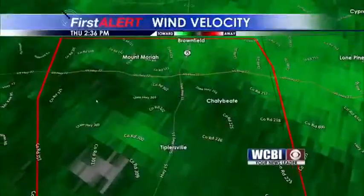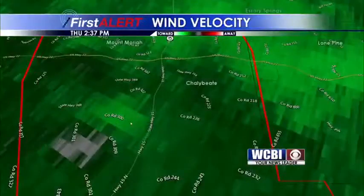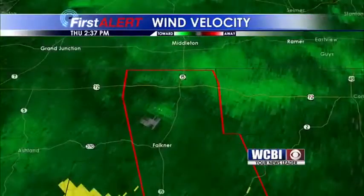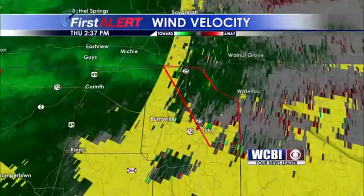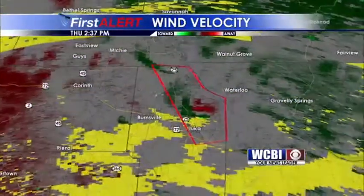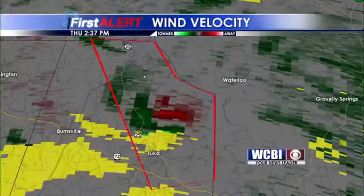Memphis radar, to get a better view of this, and we do get a little bit better view. Moving to the northwest toward Mount Morale and Brownsville, 25 traveling on Highway 62 there. We also have this storm. We'll switch back over to the Columbus radar site to get a better view of the storm over in Tishomingo County. This is now north of the city of Iuka.